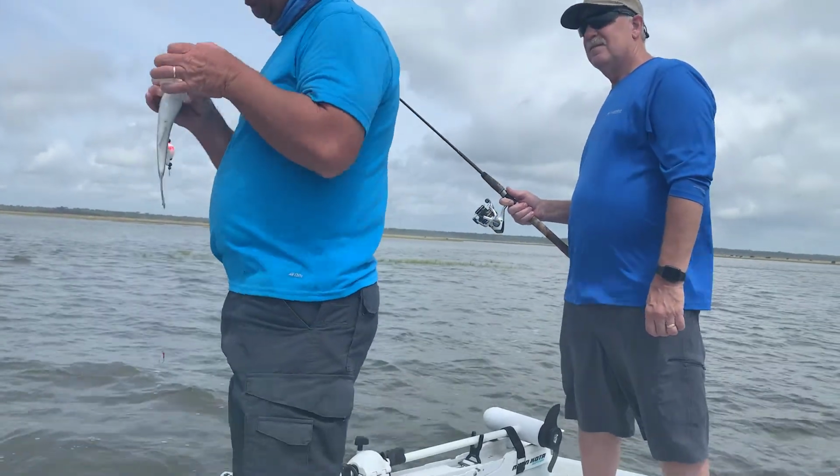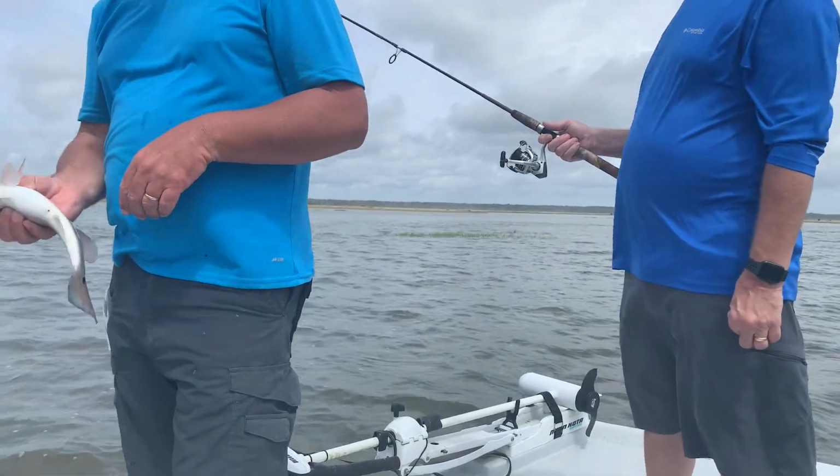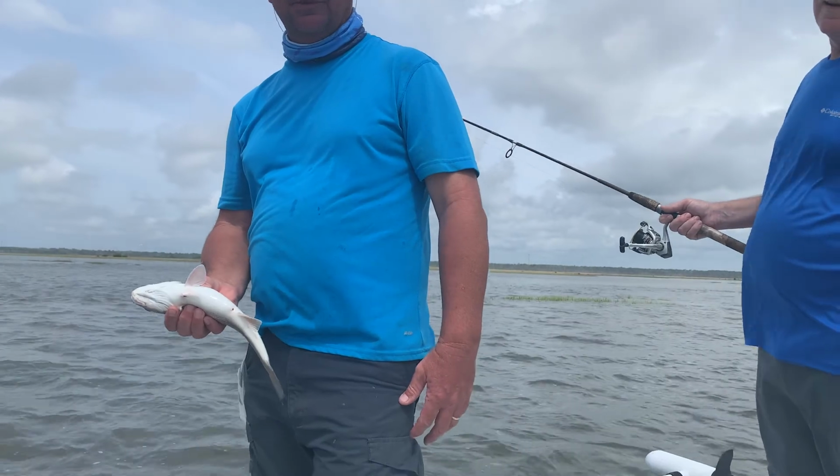Little fella. Got the old spot on him. They are pretty. You can almost always smell their breath. Oh, and it smells like crabs almost every time. Really? You can't fillet a redfish without finding crabs in it.